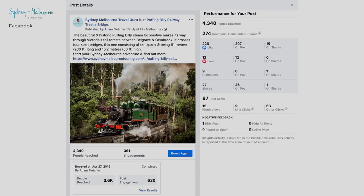Also, I'm really excited about Pinterest. We started up the Pinterest account early last year, and that has absolutely gone gangbusters. Really excited with the attention and actually the click-through rate from Pinterest to operators' content on the Sydney Melbourne Touring website. There's Instagram also, which is fantastic, and Twitter as well, and also YouTube. So there's primarily 5 platforms, as I said: Facebook, Pinterest, Instagram, Twitter, and YouTube.